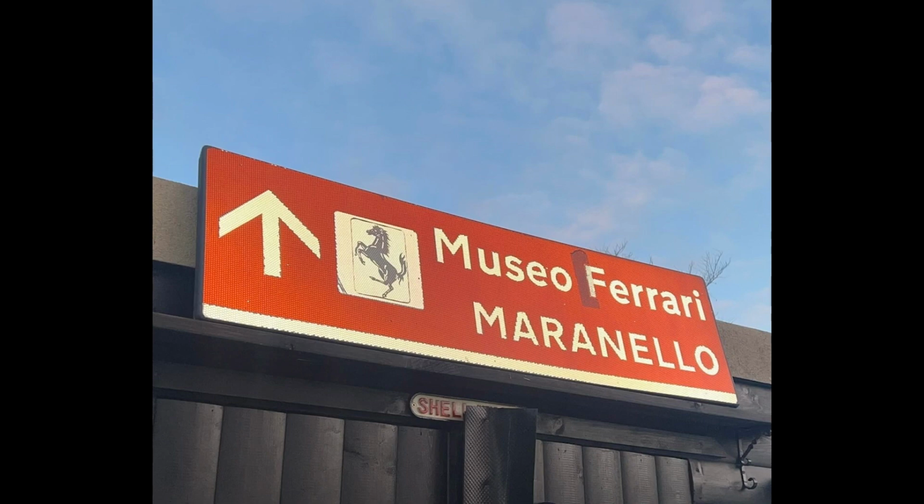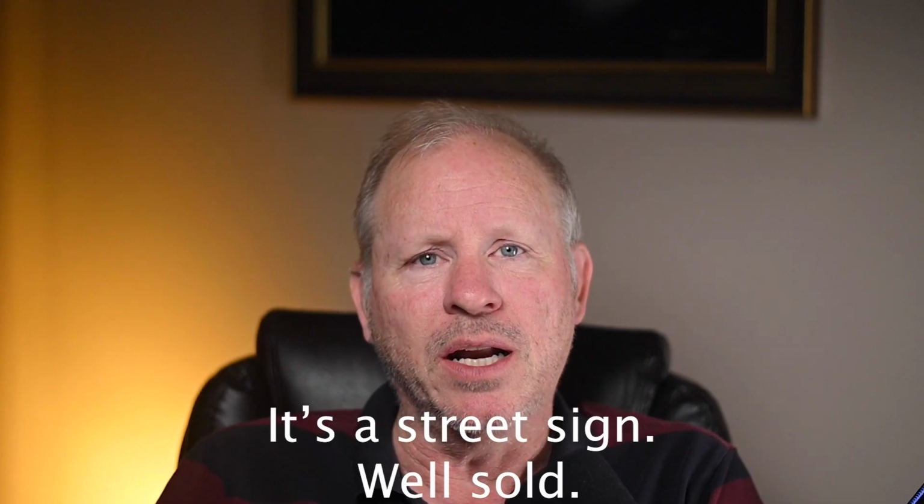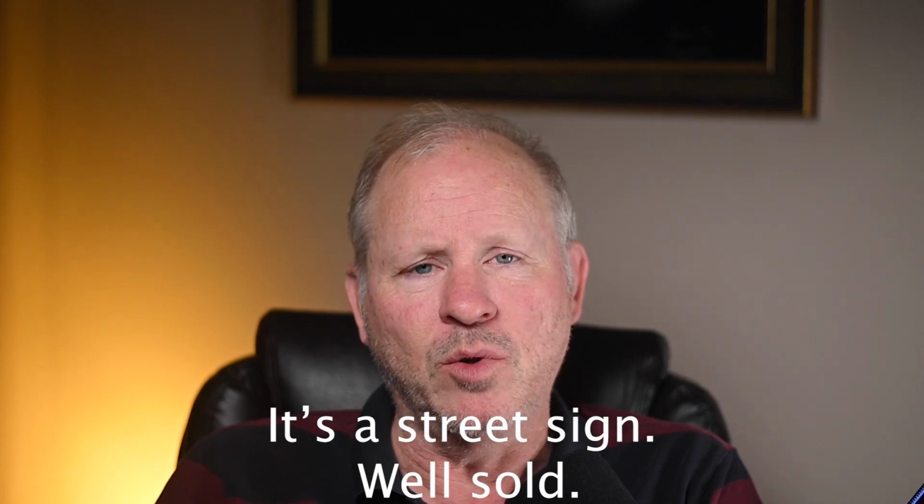Adequate. A reflective, single-sided Ferrari museum sign from Maranello measuring 4 feet in length sold for $4,000. È un segnale stradale, ben venduto.